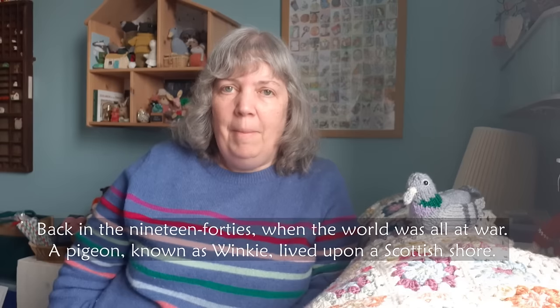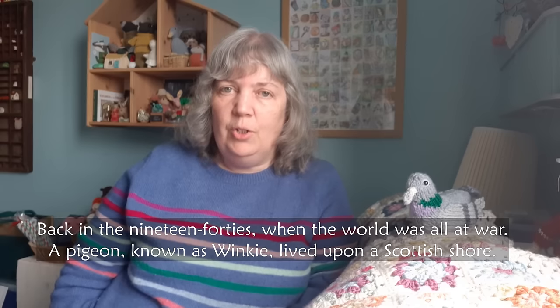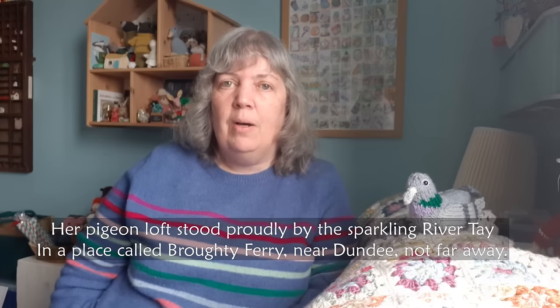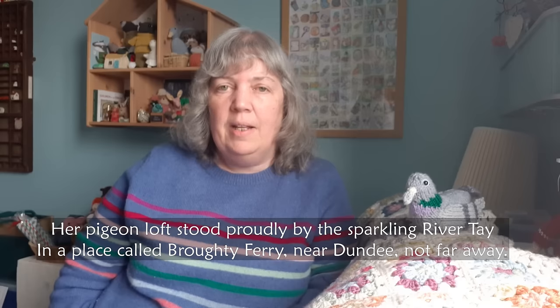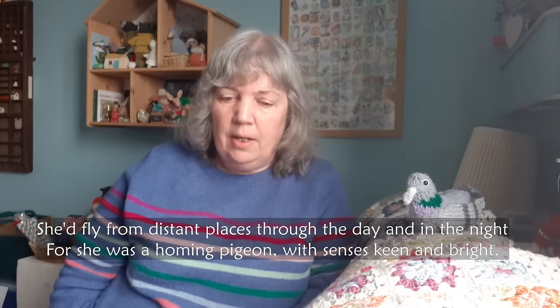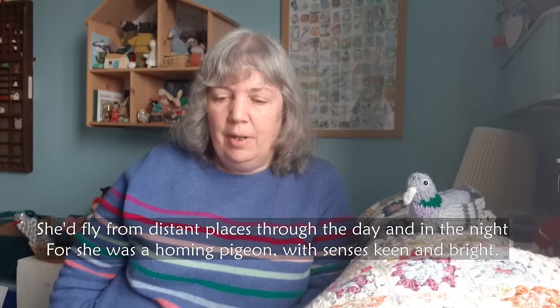Ode to Winkie, a brave and gallant pigeon. Back in the 1940s, when the world was all at war, a pigeon known as Winkie lived upon a Scottish shore. Her pigeon loft stood proudly by the sparkling River Tay, in a place called Broughty Ferry, near Dundee, not far away. She'd fly from distant places through the day and in the night, for she was a homing pigeon, with senses keen and bright.